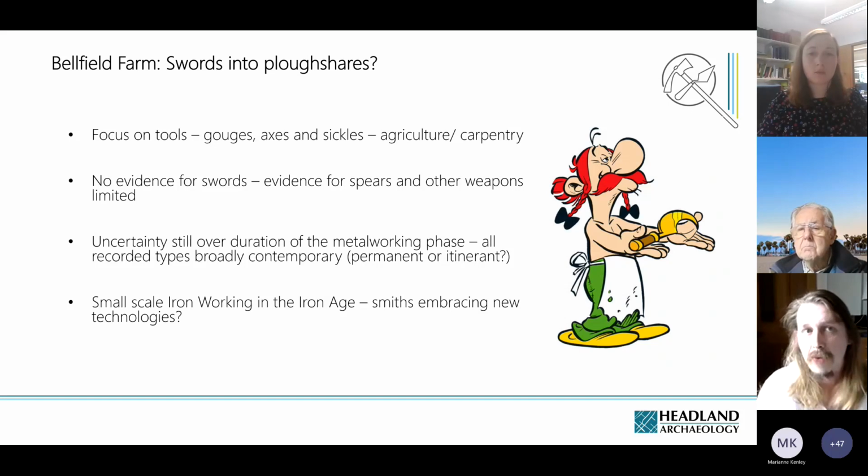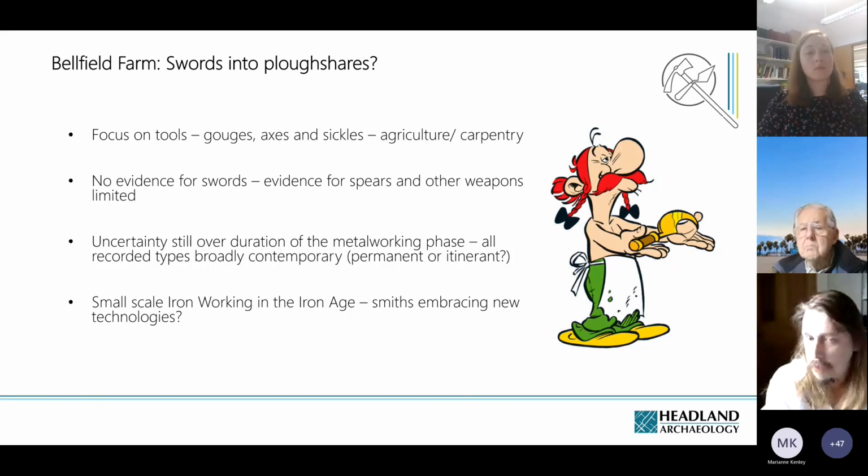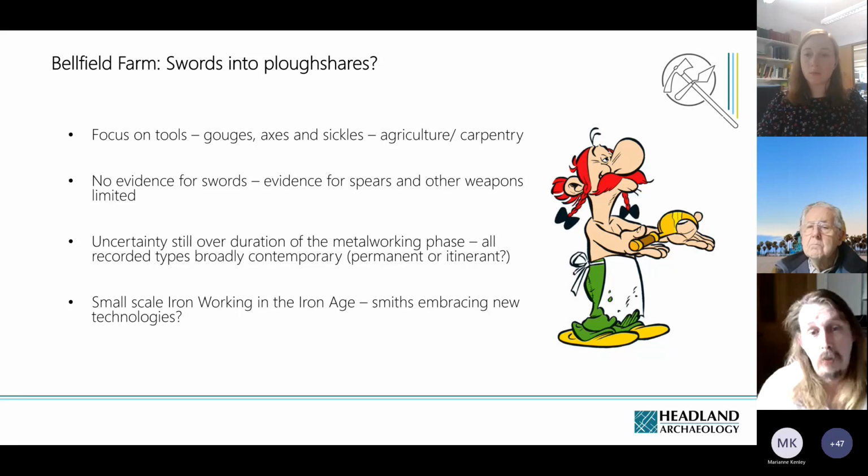With Bellfield and Burney, there does seem to be quite a scale to the work. So whether it's a permanent workshop or a very short and intensive phase of metalworking that we've got at Bellfield, we're not entirely clear. The fact that all of the recorded types of metalwork are broadly contemporary does support the idea that this could be a very short-lived but intensive phase of activity. It is also interesting, as I say, that we've got a very clear focus on tools. So again, we're looking at agricultural tools, carpentry tools. The evidence for weapons, things like swords, halberds, spears, is quite minimal, but it is always possible that within the multiple fragments we've not been able to recognise examples of these. So we can't rule that out entirely.